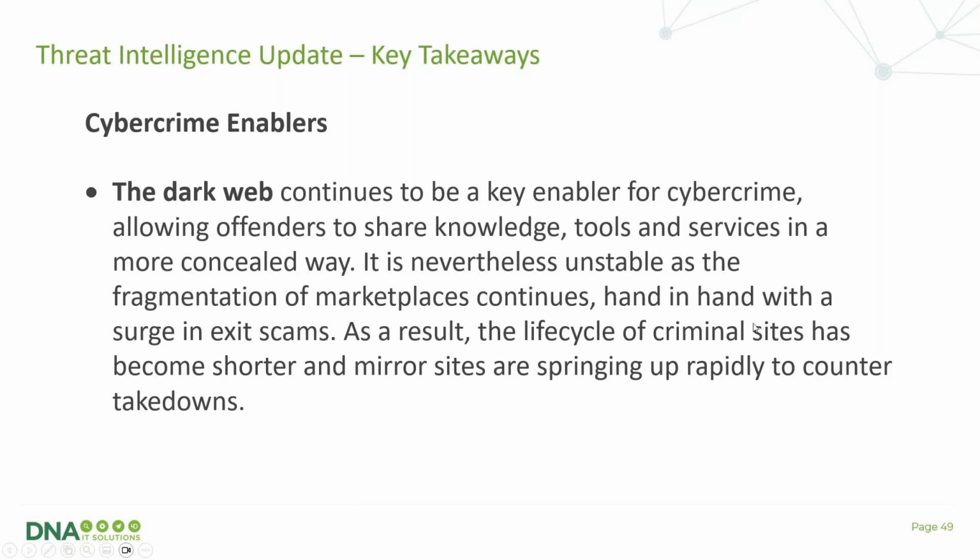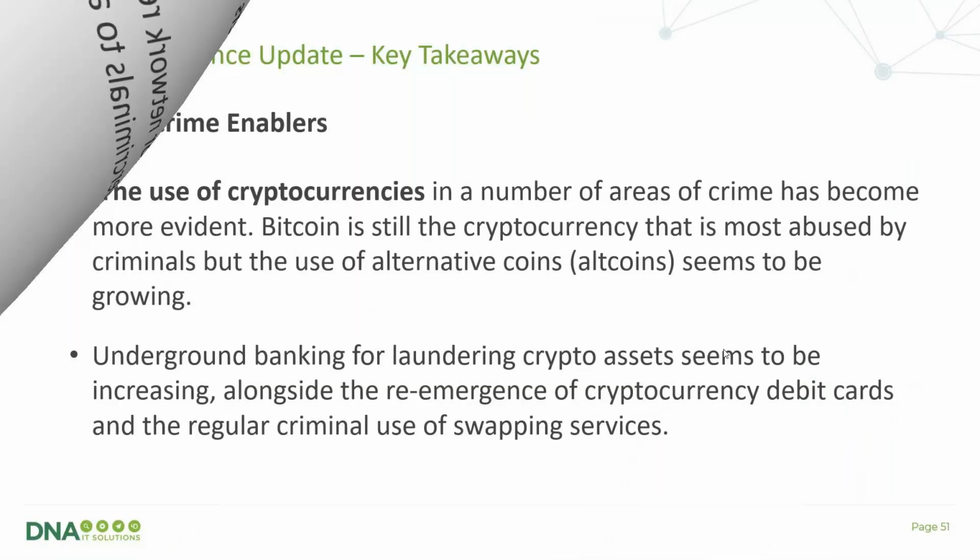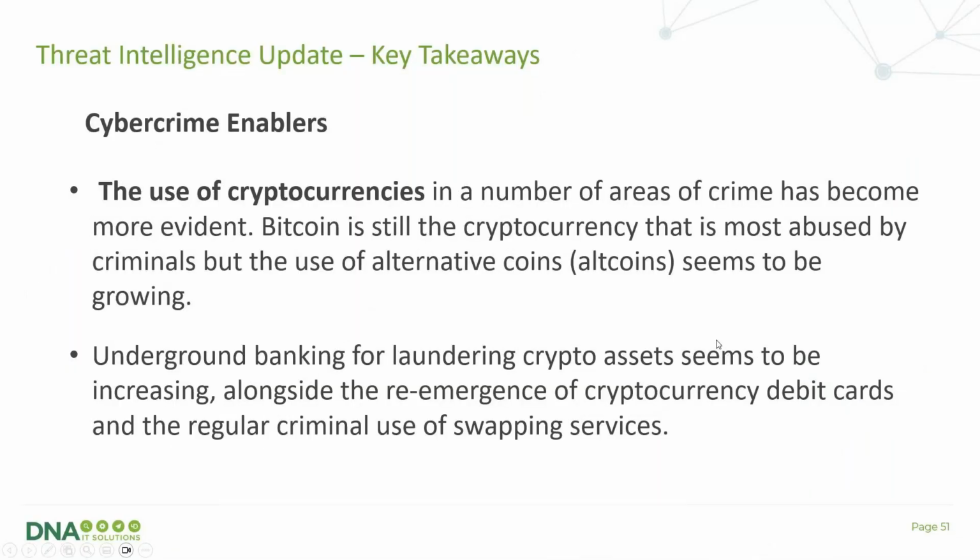The dark web is obviously still where it's all happening, but like I said, it is interesting that the dark web is evolving as well. We see a shorter life cycle in gangs and in criminal sites, because they pop up, do their work for a while, and then leave, while other ones do seem to be staying around for the long haul. Most of them are moving into shorter life cycles. The Tor network is still the most popular platform to get onto the dark web. Cryptocurrency is still the dominant way of paying, and Bitcoin is still the currency most abused.